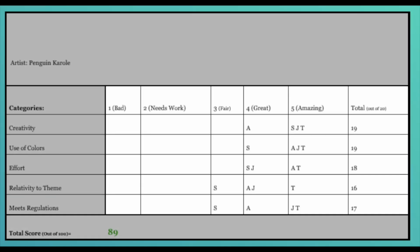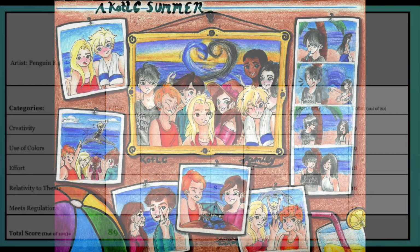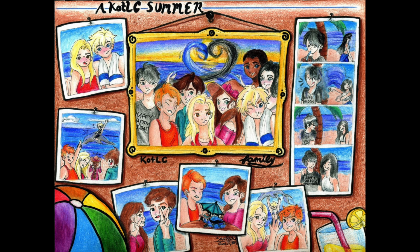We gave you a 19 out of 20. Highest creativity we have seen of the day so far. Basically, I just really like all these minuscule kind of comic strips, if you will, like this Lynn one and Tam one. That's a creative point. You're not just having one picture with all the characters doing something. You have multiple pictures of multiple people doing stuff.